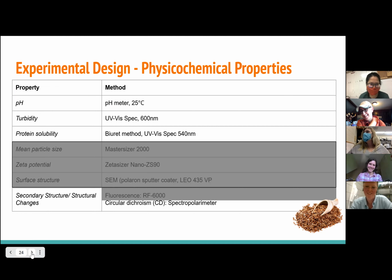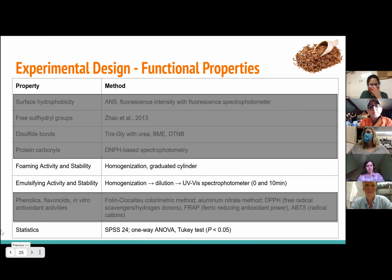Similar to Leslie, we're looking at pH, turbidity, protein solubility, and some secondary structure. I'm going to talk about the same parameters that Leslie did, and also our functional properties, foaming activity and stability, emulsifying activity and stability, as well as statistics.